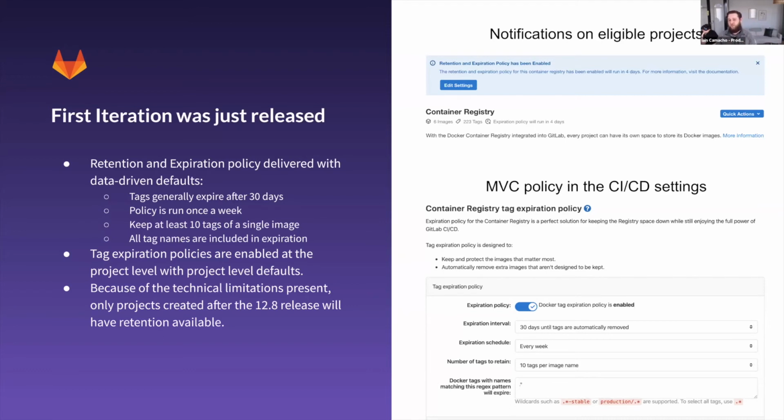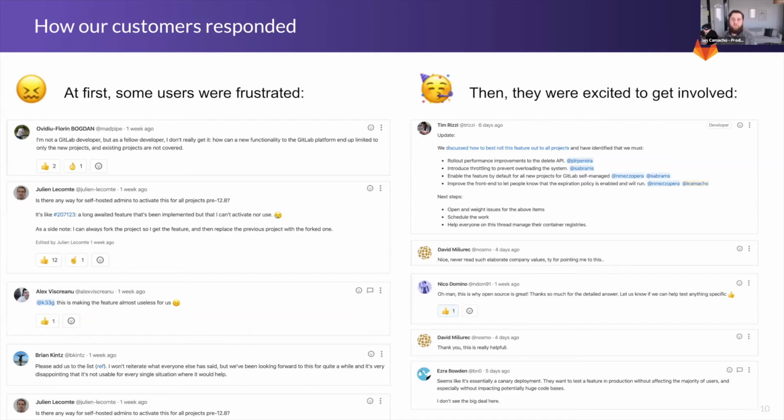Right now, if you open a new project and you go to the CI/CD settings section, there's a place you can go and turn on the expiration policy, which is really exciting when you start to think about how involved the problem is. When we first released it, we kind of got 2 reactions from our users. A lot of them started out a little frustrated, and to be honest, Tim and I kind of expected that. We were releasing a new feature that would solve a problem for a lot of existing projects and customers, and then we didn't allow them to use it.